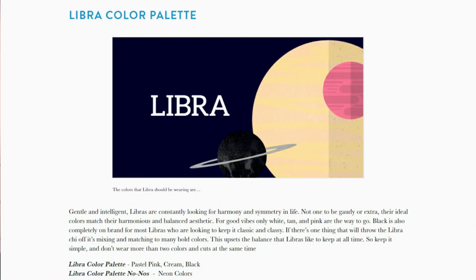But I'm just going to go ahead and read out what Now Let's Get Going says about the Libra color palette. Gentle and intelligent. Libras are constantly looking for harmony and symmetry in life. Not wanting to be gaudy or extra, their ideal colors match their harmonious and balanced aesthetic. For good vibes only, white, tan, and pink are the way to go. Black is also completely on brand for most Libras who are looking to keep it classic and classy. If there's one thing that will throw the Libra off, it's mixing and matching too many bold colors. This upsets the balance that Libras like to keep at all times.